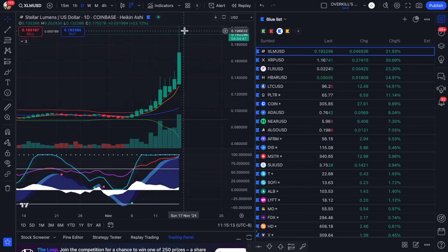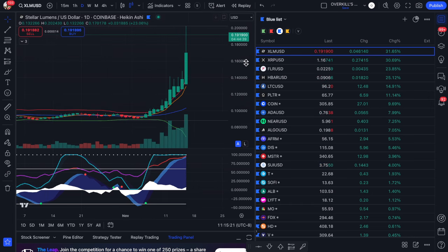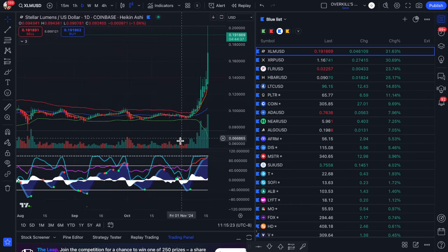This is a parabolic move. I mean, 100% in the matter of 10 days is insane. That doesn't happen every single day, guys. That rarely ever happens. Okay, our goal as technical traders is to be consistent.